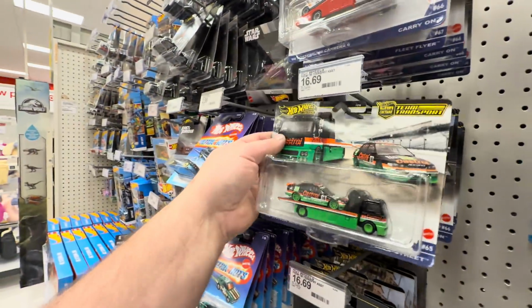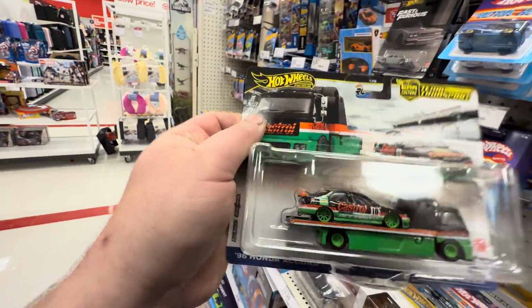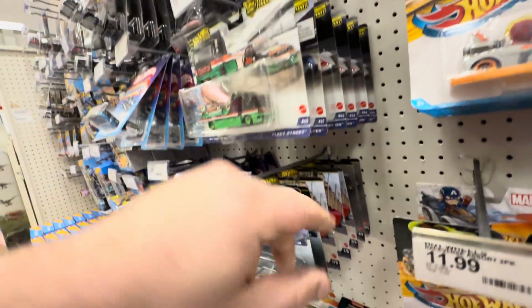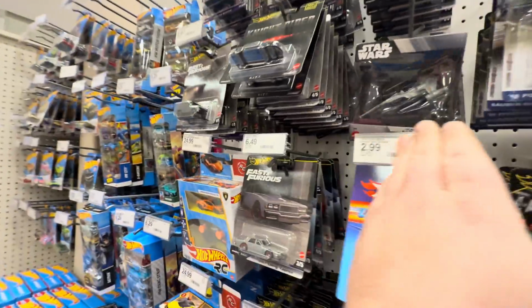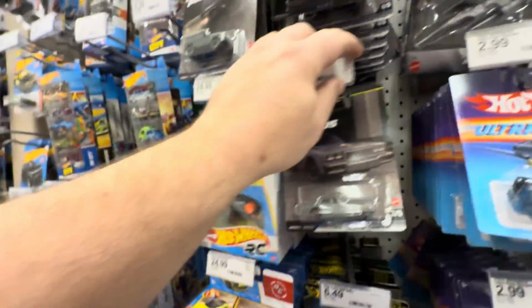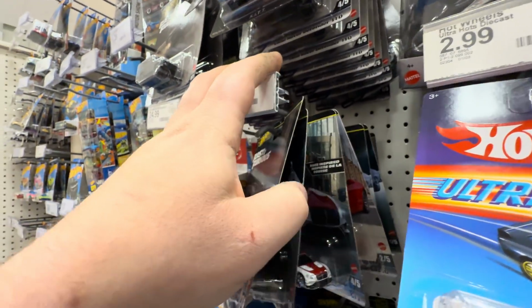Next stop, we are here at Target. Let's cross our fingers. We find something good. We are a little bit late in the day, but maybe we'll find some leftovers. Wow, I have not seen this in a while. We already got one, so we'll leave it on the pegs left behind. Some more Fast and Furious leftovers. Yeah, all Fast and Furious. We got the Viper.